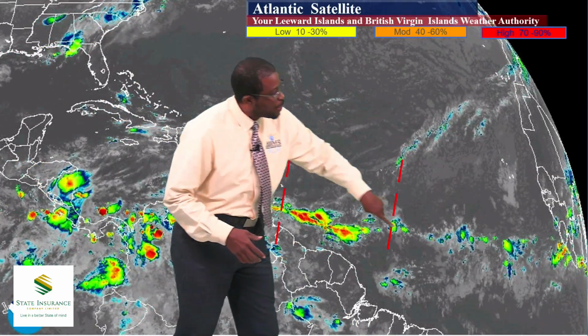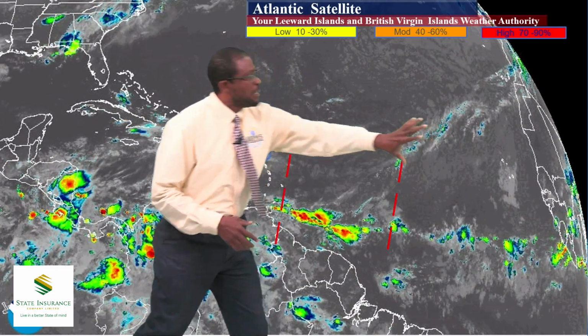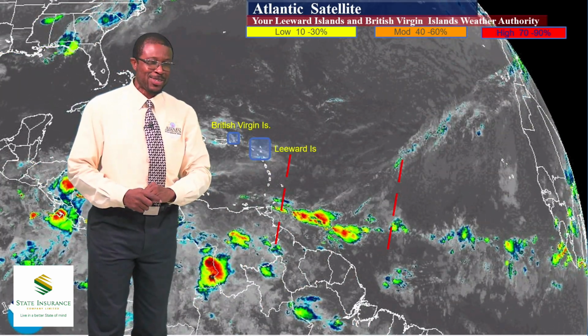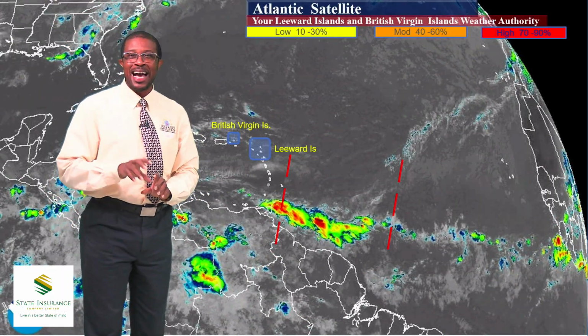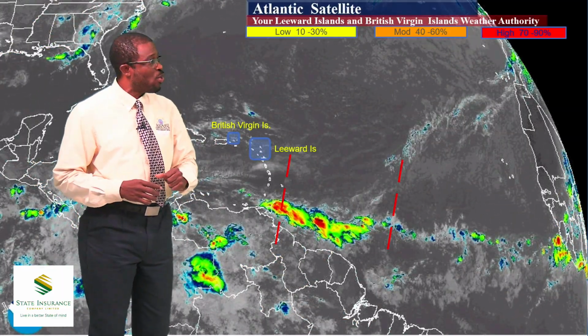Some weak intertropical convergence zone line right inside here. Apart from that, nothing much for us to talk about. You can rest your hearts at ease and make sure that your anxieties are kept in check. But at least there is some dust for us to talk about.